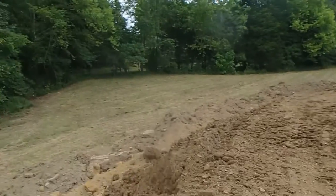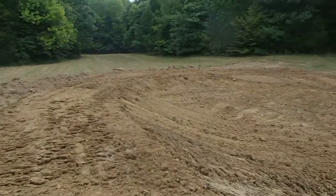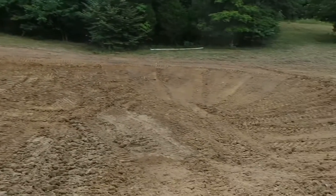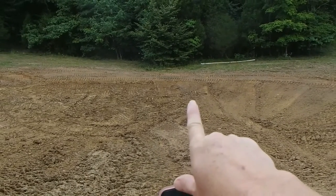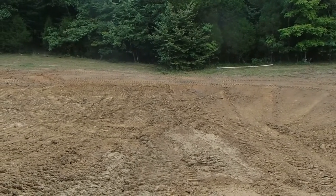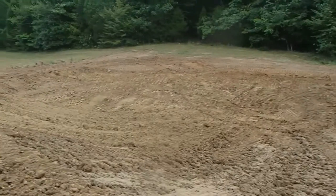So the topsoil is all piled up there at the back so that we can use it for other purposes. And the basin of the pond is clay, and that's what will hold the water. Now directly across is where the water comes out of the tree line down that hill that will eventually, slowly, fill this pond.